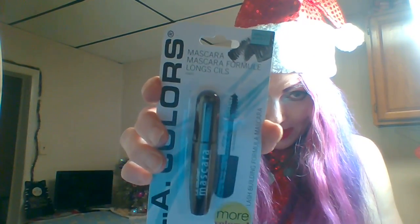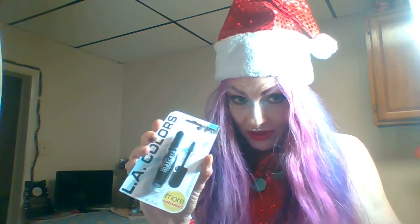I also got another LA Colors mascara. Each of these mascaras that I got, by the way, is totally different. Each one, no two are the same.